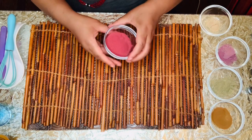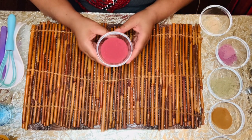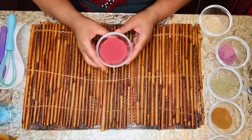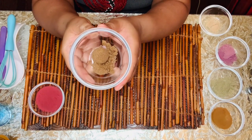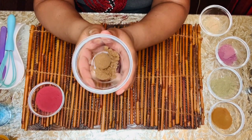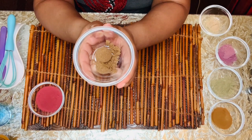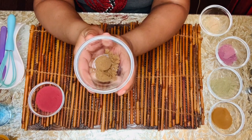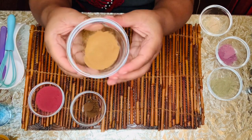First, we have hibiscus. Hibiscus is great because it fortifies the follicle, and it also has vitamin C, lots of vitamin C, that promotes the production of collagen. We have saw palmetto. Now, saw palmetto is an amazing DHT blocker, okay? So it basically blocks the hormone that causes hair loss, okay? So if you're experiencing any thinning, any baldness, saw palmetto is one of your best friends, okay?